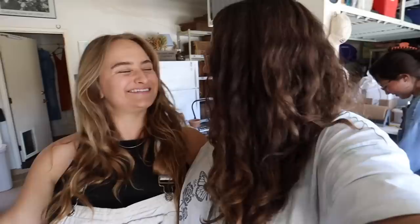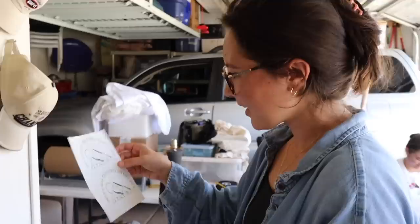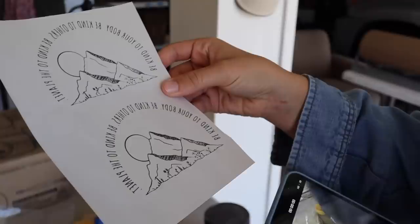These are the transfers right here. It's literally paper. It's so cool. And then it just presses into the mug. The mug. That's so cool.